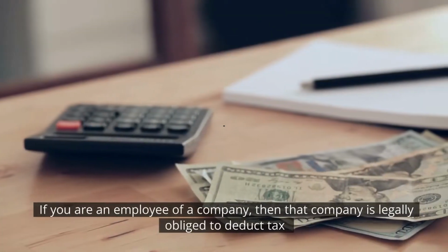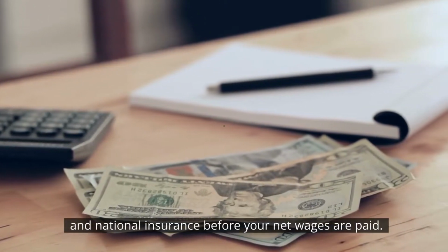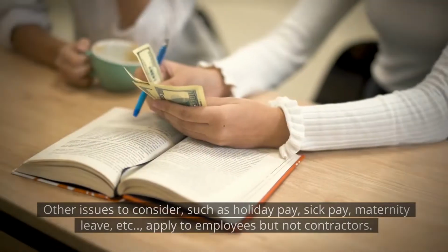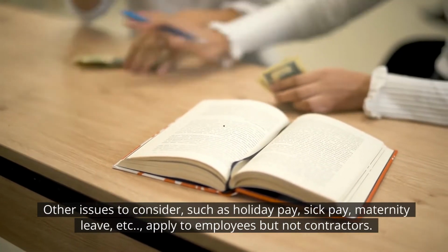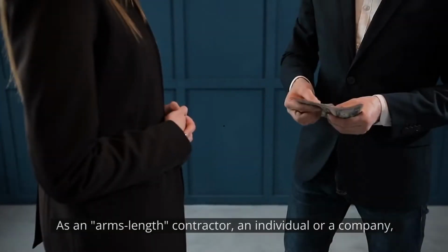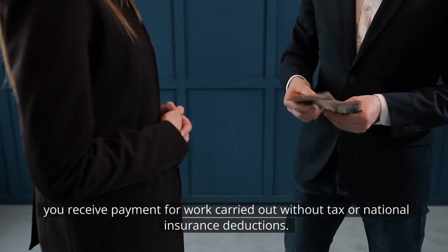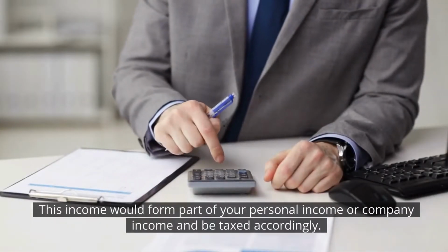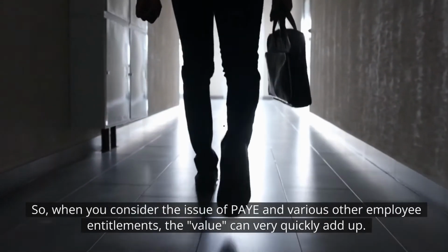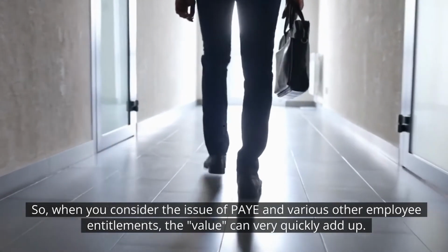Why is employment status so important? If you are an employee of a company, then the company is legally obliged to deduct tax and national insurance before your net wages are paid. Other issues to consider, such as holiday pay, sick pay, maternity leave, etc., apply to employees but not to contractors. As an arm's length contractor, an individual or company, you receive payment for work carried out without tax or national insurance deductions. This income would form part of your personal income/company income and be taxed accordingly. So when you consider the issue of PAYE and various other employee entitlements, the value can very quickly add up.